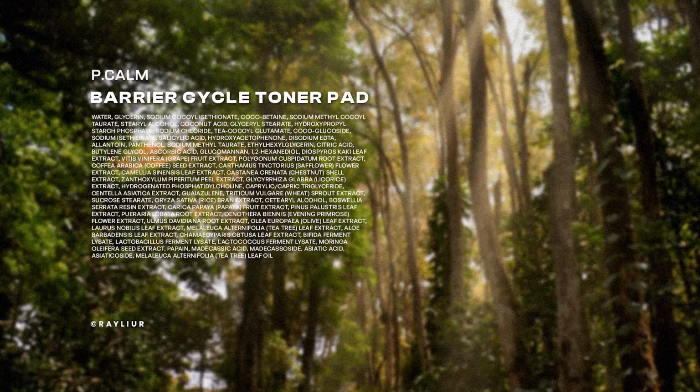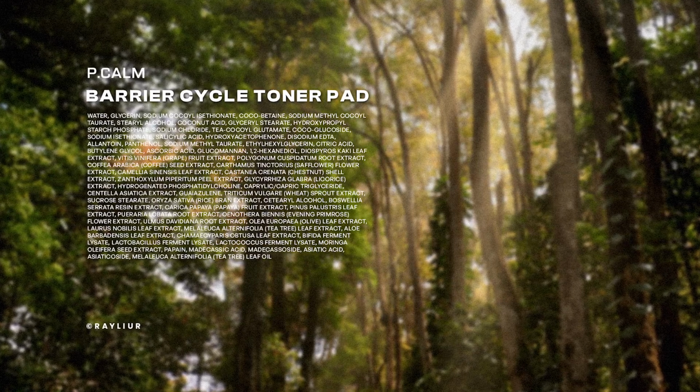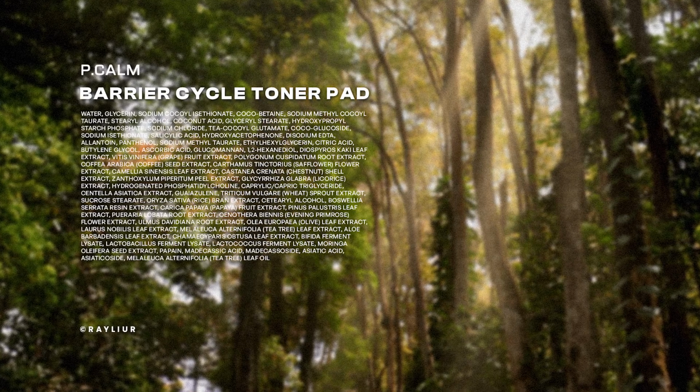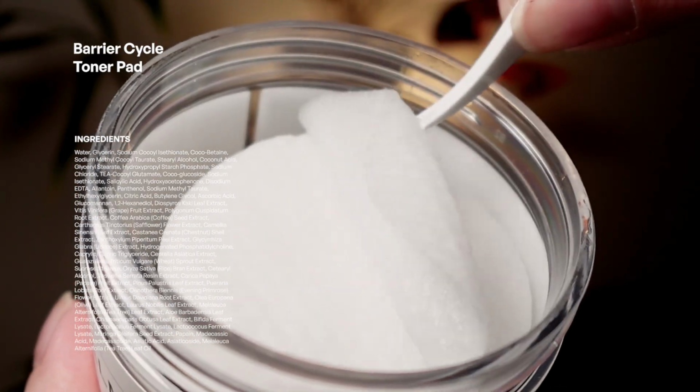Next, we have the Barrier Cycle Toner Pad. This toner pad was designed with acne-prone skin in mind, with ingredients like salicylic acid and Centella asiatica for exfoliation and calming the skin. The chestnut shell extract in this toner pad tub is actually the reason why this product can be categorized as a chemically exfoliating toner pad.